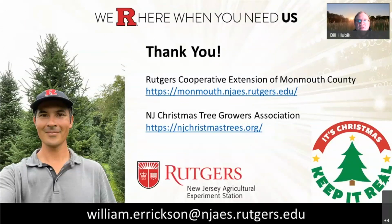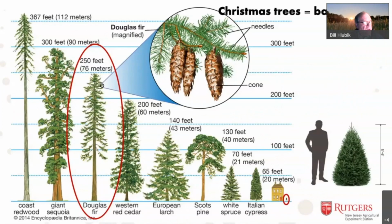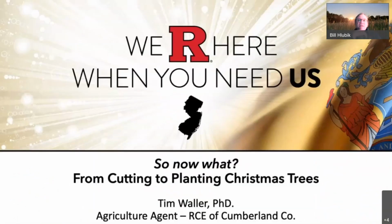Next up, we have my colleague, Tim Waller. And Tim is a plant biologist and has a PhD in plant biology with a focus on pest management, including insect disease, and utilizing an IPM and systems approach. Tim is a specialist in the nursery area, and we're very fortunate to have him with us here tonight.